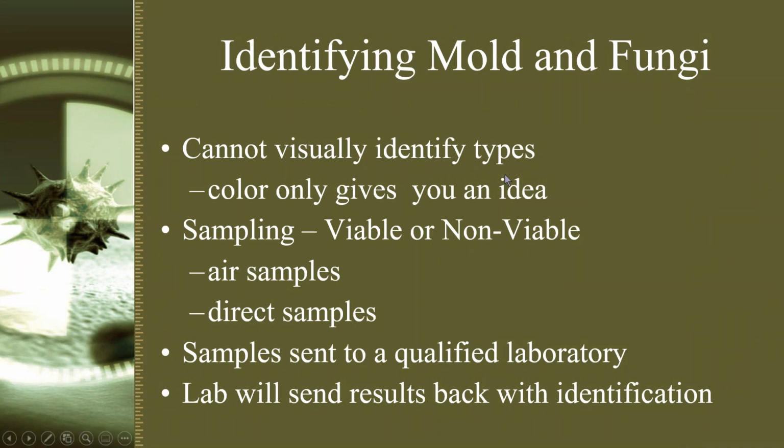Identifying mold and fungi. You cannot visually identify any type of mold. It's not possible. You have to physically sample it, and you have to do it either viable or non-viable. You can use air samples or direct samples. What is a direct sample?